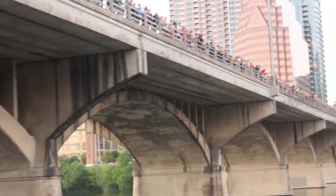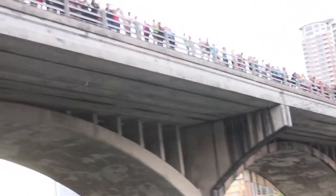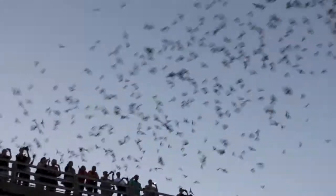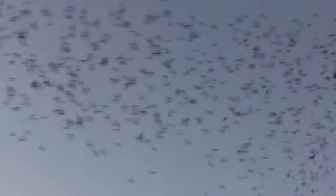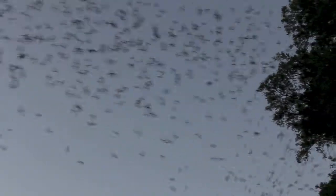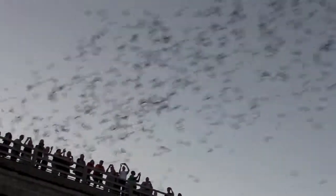And when you see the contrast between the bridge here and the bats, you will see that it is just covered. It is just amazing, the bats that are coming out. There's another shot of them coming out there, and as you can see, this is all real time. So this has not been cut, and it is an attempt to show you just the sheer number of the bats that are coming out, and it is such an awesome sight. I highly recommend it for anybody who would be interested in it.